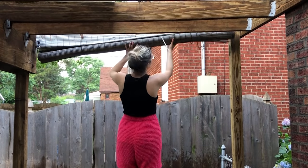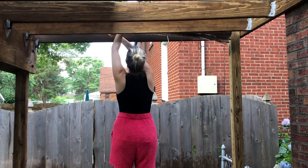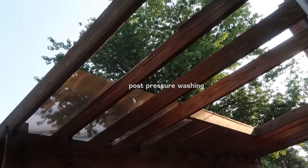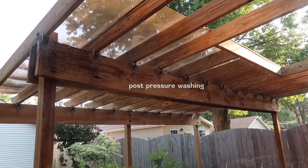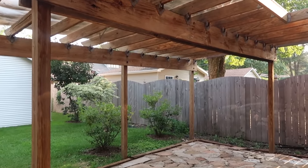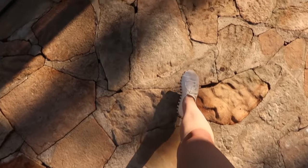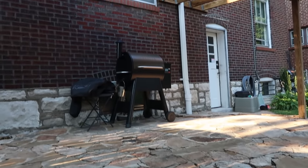We'll be adding curtains to this space later, so I went ahead and tossed these old shades that were falling apart. I probably should have done that before pressure washing, but oh well. So here is the fully pressure washed space. I'm honestly really shocked at the pergola. I was going in with the intention of really cleaning up the stones, which also look amazing, but the pergola really turned out so much better than I ever could have expected. It was honestly like 10 shades darker than I ever even knew.